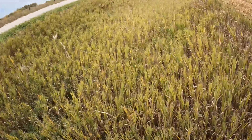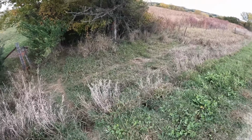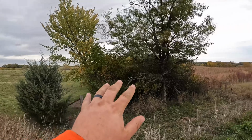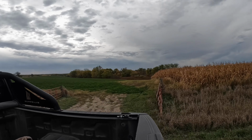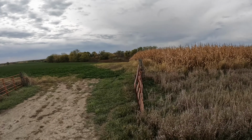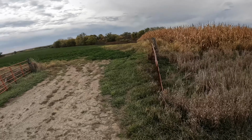Goes underneath the fence, goes through the trees. Perfect 220 location right here. This also would be a great spot to pick up a cat or a coyote. You know, we got pasture ground here, CRP over here. Crossing the road, we've got corn and alfalfa ground and another draw. This is just where everything comes together, on this fence line and coming down. Just kind of where everything meets up.